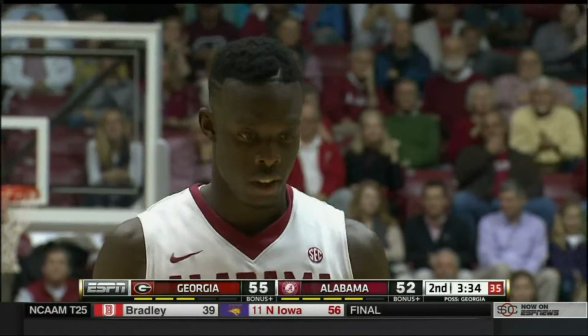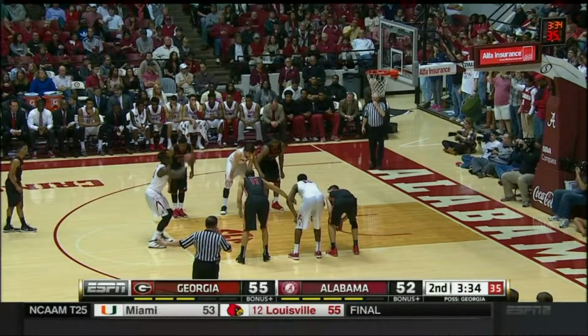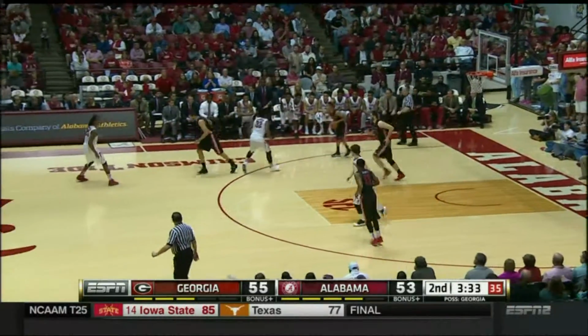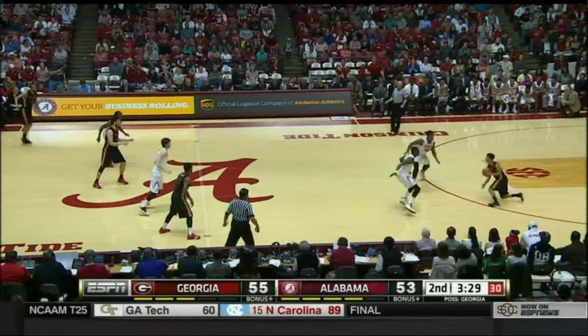So a lucky break for the Crimson Tide there. One free throw. Good. People were holding their breath on that play. That's true. Free throw good. Alabama once more within 2, 3.5 minutes to play. Frazier with the basketball for Georgia.